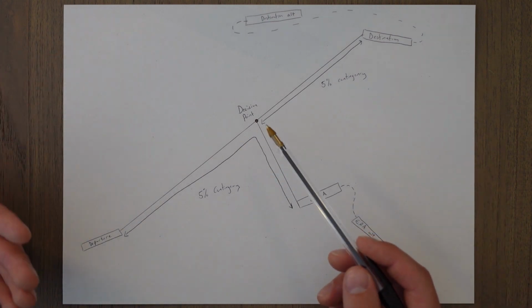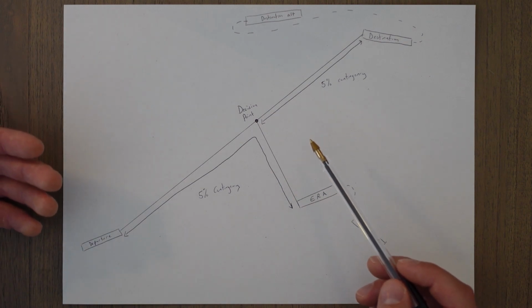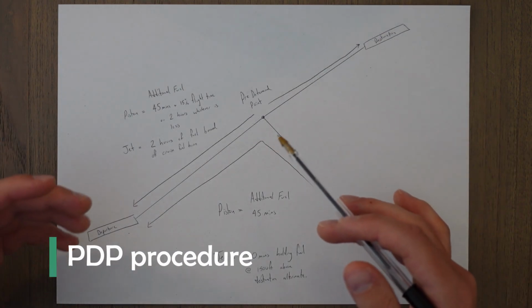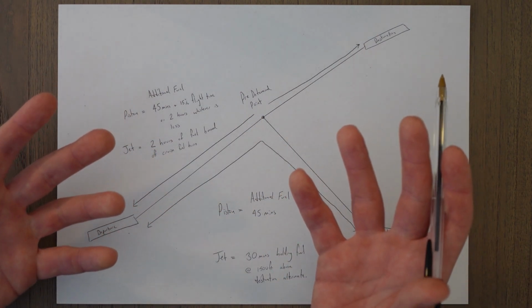Say, like in this example, our decision point and our ERA is roughly halfway, then we'd only need to take 5% contingency for half the trip fuel to our destination, which could be quite significant. So there's another procedure we can use that doesn't reduce the contingency, but it does mean that we don't have to take alternate fuel in a way.